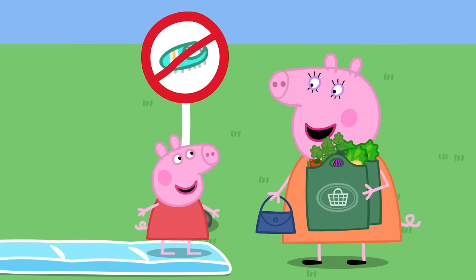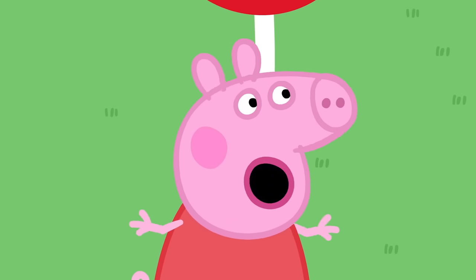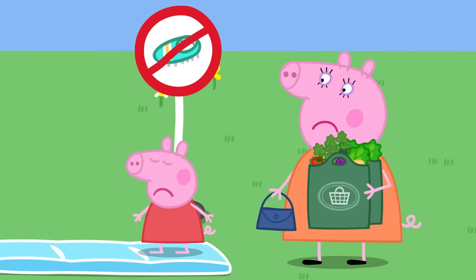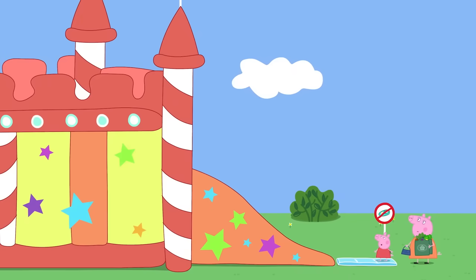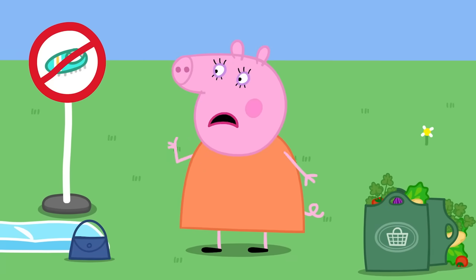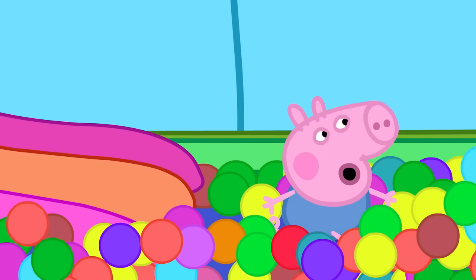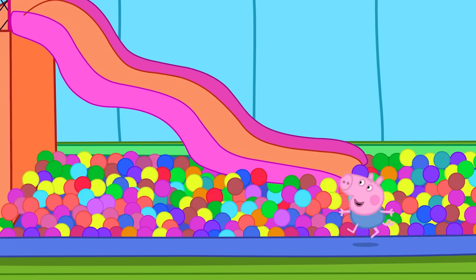Well done, Peppa. But where's George? I thought he was behind me. Maybe he's lost in the maze. Lost? We have to find him. Whee! George isn't lost. He's just having lots of fun.